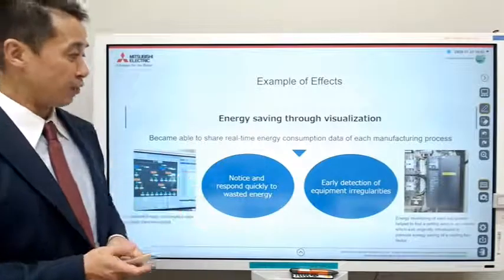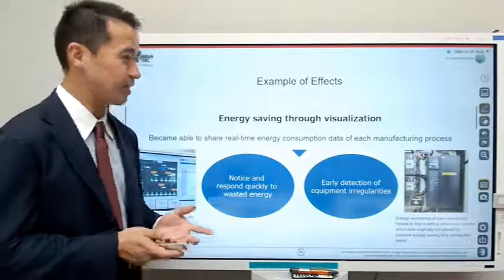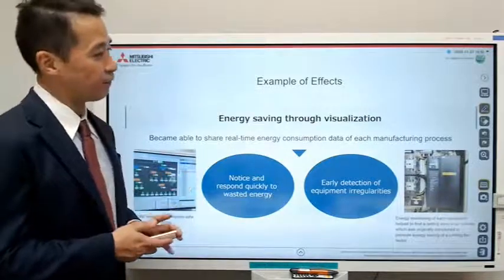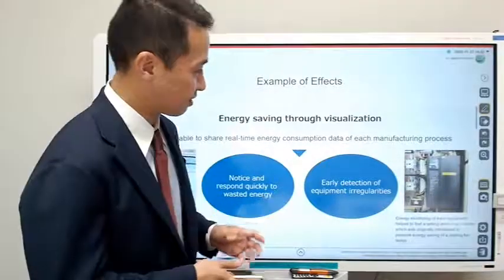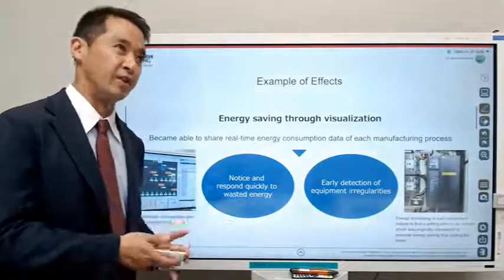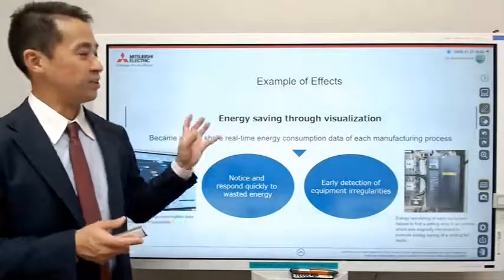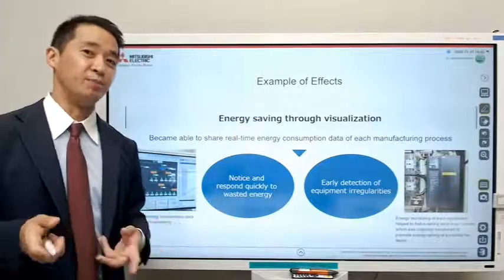And also, it was very helpful because they were able to early detect equipment irregularities. Because, of course, when a machine is going down or going bad, that means it usually consumes more energy. They also were fortunate to have a lot of new findings through this visualization. For instance, they have 2 cooling fan motors, one with an inverter and one without an inverter. And originally, they put in the inverter because they thought they were going to be able to save energy by using the inverter. But the interesting thing is when they did the energy monitoring of these 2 motors, they actually found out the one with the inverter was using more energy when it should be the other way around.